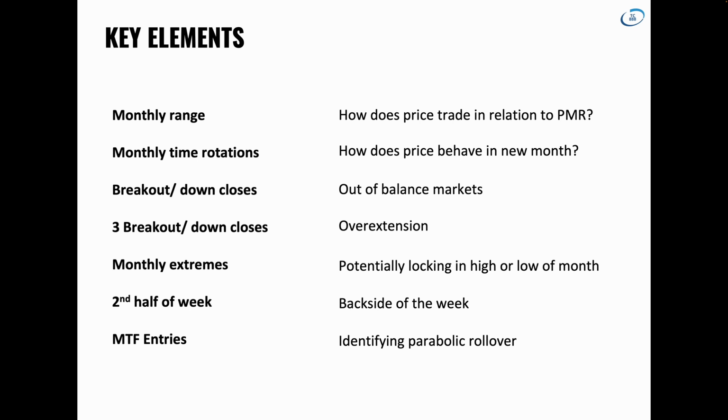So the key elements are, first, monthly range and monthly time rotations. You always look, as we also do with multi-time frame: a new month starts, new volume, new money flowing in, and then you want to find out what this money is up to. So are we breaking out of the previous month range, and how are we trading compared to the previous month range?